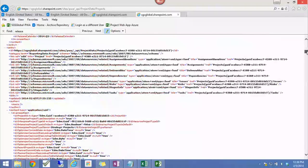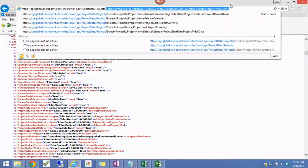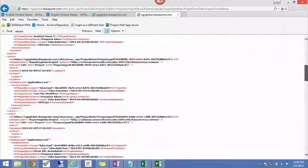Now you see there's a lot more stuff here. You can see project regular work, project finish, project currency. There's a ton of stuff for all the data that is available for projects. It is great, but I don't want all this data. I only need a few fields, so I'm going to filter for that. You see how it is already coming up. I need project ID, project name, release calendar, the project level field we created, project start date, finish date, and owner name. Good enough? I'm going to hit that. You see how now it is only bringing some of the data.